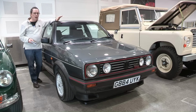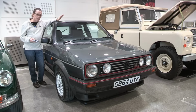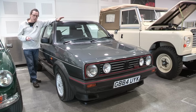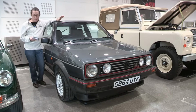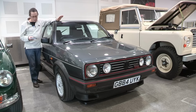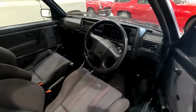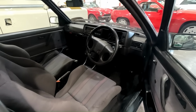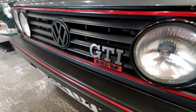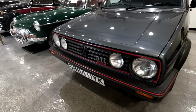Thank you to your Early Golf GTIs, we know are big money, and this one is no exception. This 1989 Mark II Golf GTI is one that apparently is a bit special. It is an Oettinger. Now that was news to me as well. It was sent from the factory to Oettinger, who upped the brake horsepower of the engine to 162. This is one of only 245 right-hand drives that was supplied.